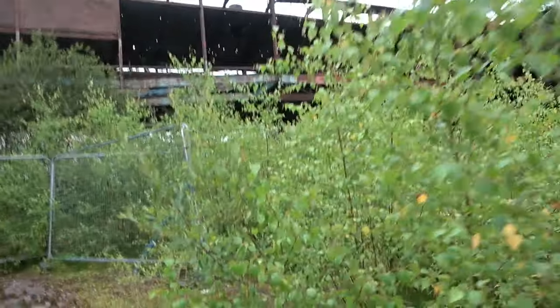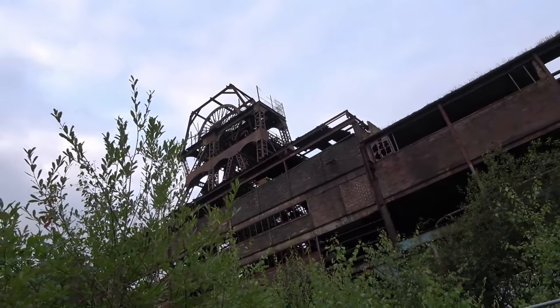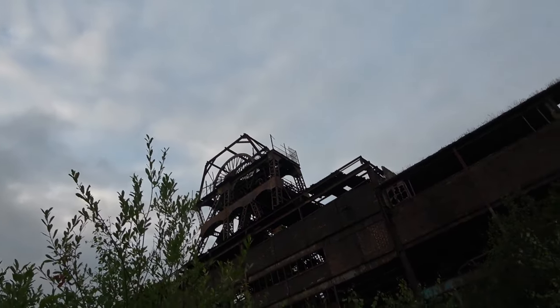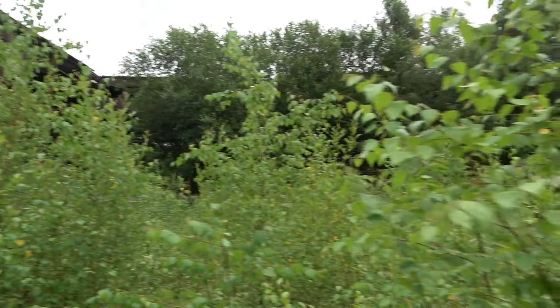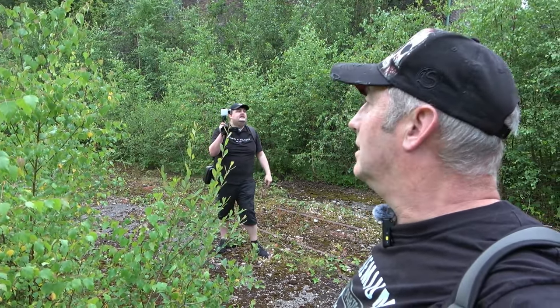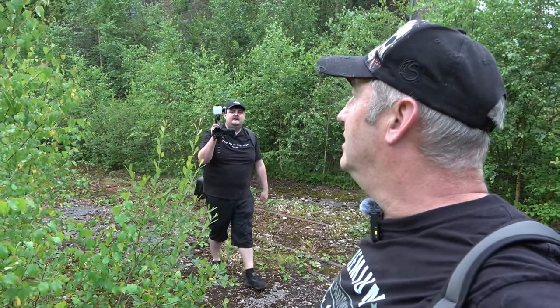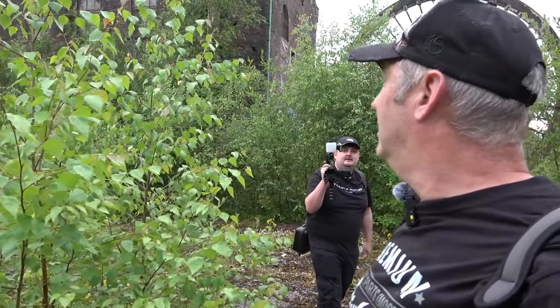So, the scale of this place is massive. When you actually think how much coal it was pulling out of the ground, it's unreal. And like I said earlier, how many people would literally have been working here. How busy and chaotic it would have been, with the smell and smoke. People would have been coming out charcoal black. Filthy. I don't know what's down here.